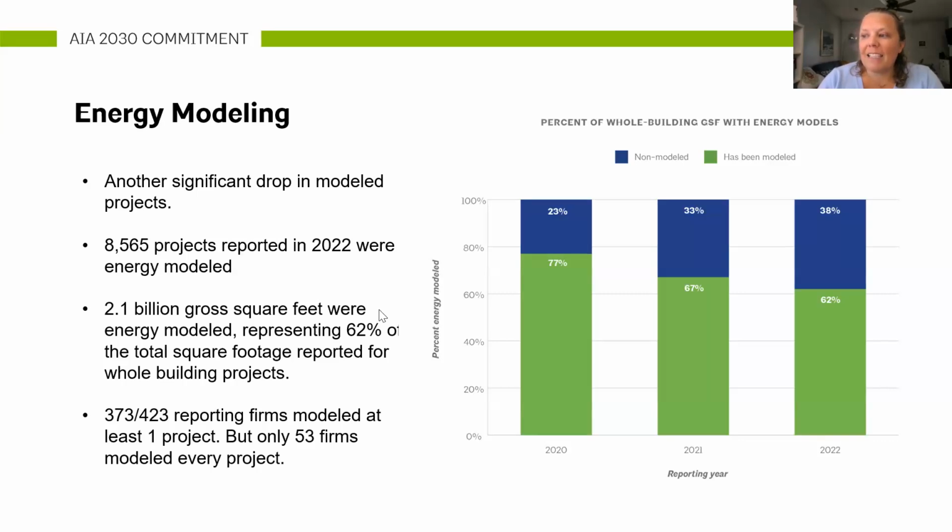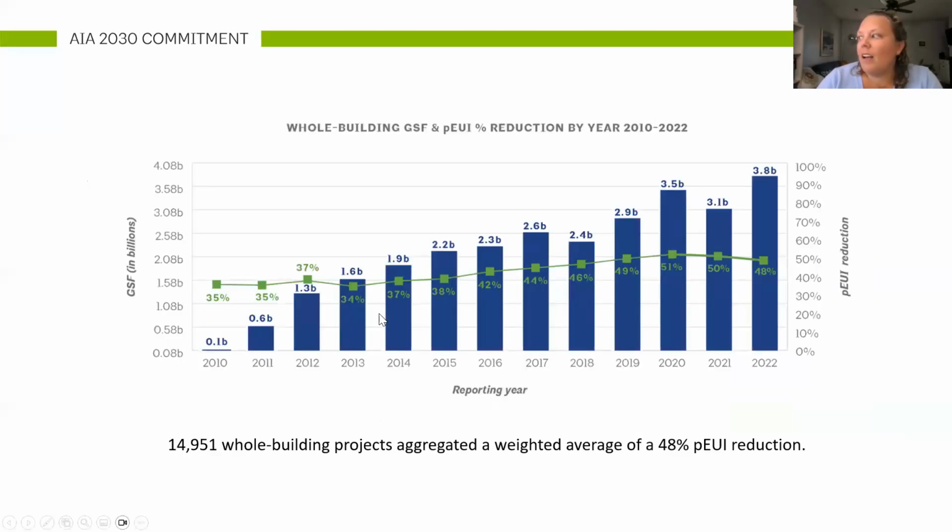And in that same time, we have gone down to a 48% reduction from that peak of a 51% reduction in EUI. So I do think that our lack of energy modeling is starting to have an impact on our overall industry-wide reporting. And that is really important to consider if we want to make a difference.